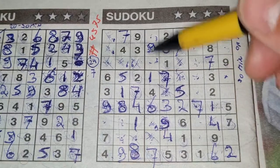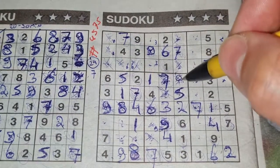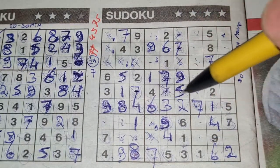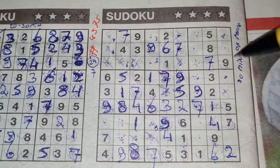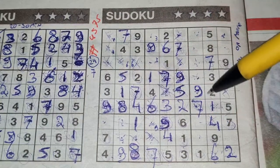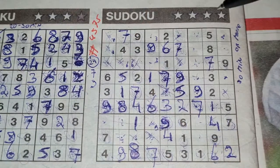Okay. Nine in this column, nine in the middle column. So in the column next, the only place left for the nine should be there. Nine in this row, nine in that row. So in the row between, the middle row, only two places left for the nine. We see a nine there, no nine there, nine should be here. And all the nines are used. I can see this is number two, number nine.